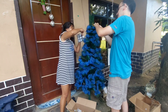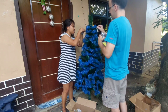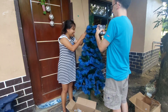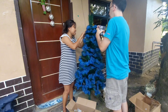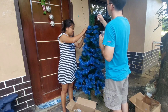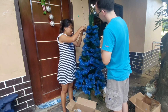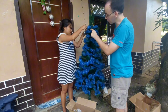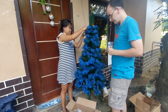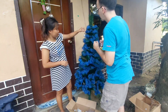This is yours. I'm trying to find where to put it. The bow is in the way. The blue bows are tied up to the branches, so it makes it awkward to actually put these on.